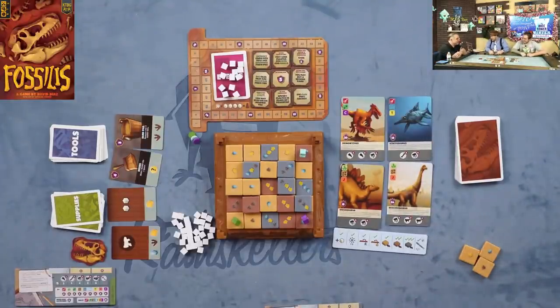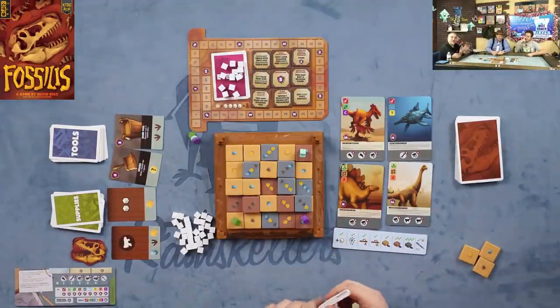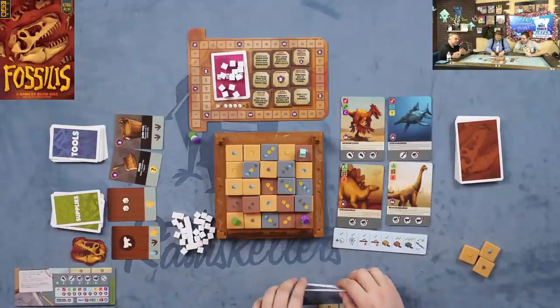I think tail's an appendage. All right, this has nothing to do with Operation. You don't get zapped. Operation. I thought the exact same thing when I saw it, though. Is there water on the knee?